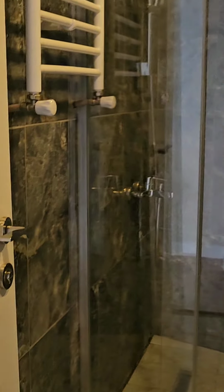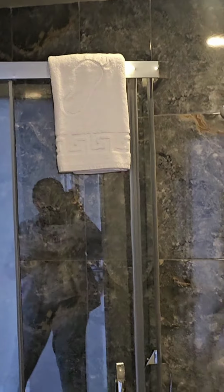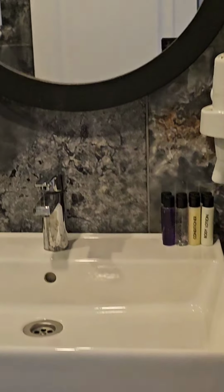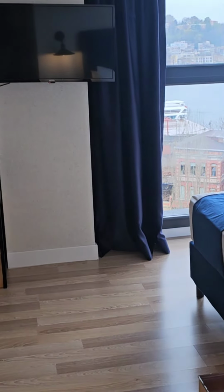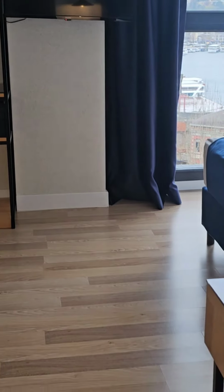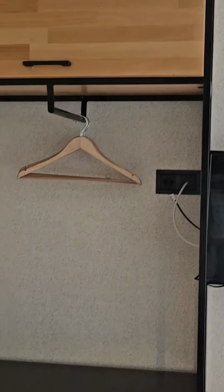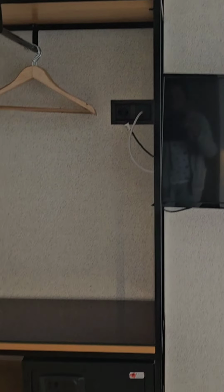So let me give you a quick room tour. I stayed at this hotel for 2 days, the first 2 days when I arrived, and then in part two I'll be showing you my trip from Istanbul, Turkey to Cappadocia, Turkey. So that is coming up in part two. The room was nice and airy, and it had big windows. I was on the 9th floor, I think.